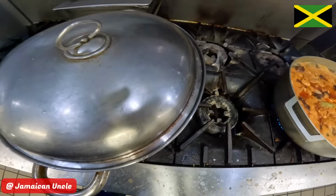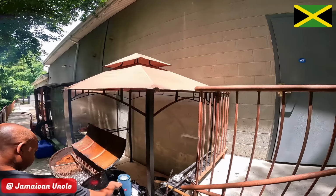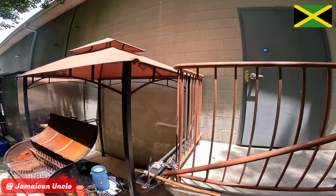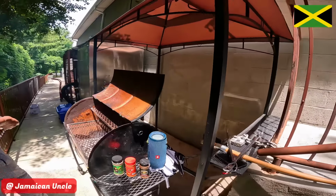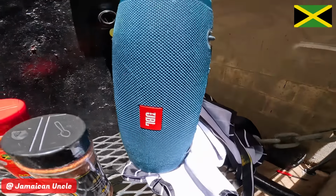Again, I'm here with my brother-in-law and I'm going to show you exactly how the chicken is jerked from scratch. Morgan, look here. See your speaker box? But you think this one is a different color.